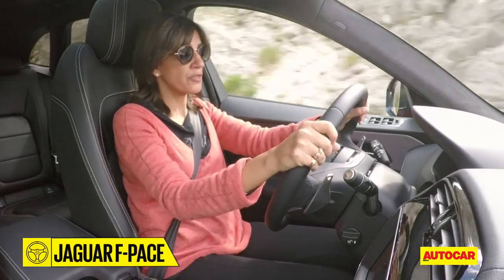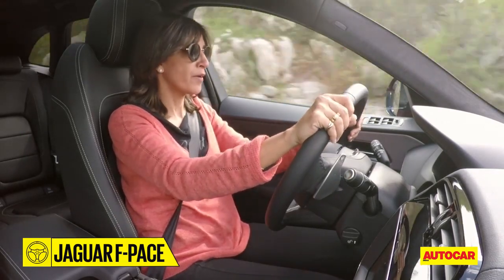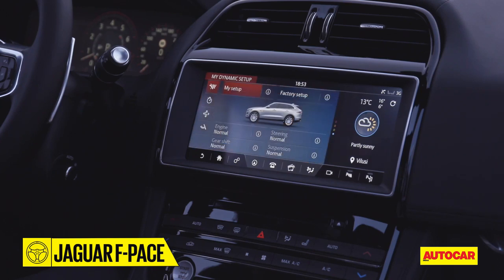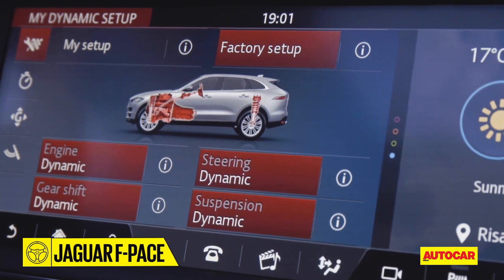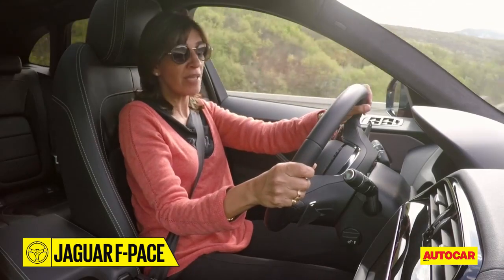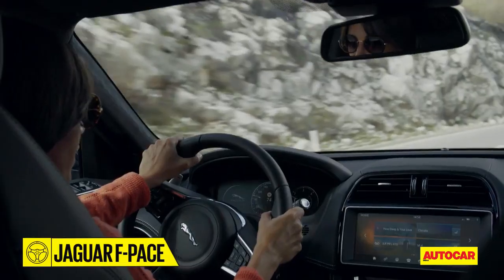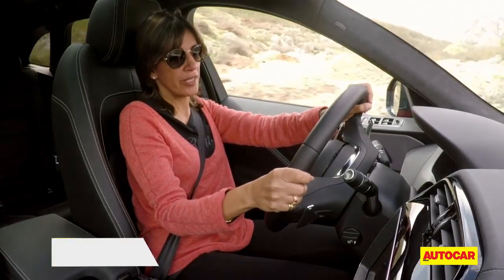Now you have different driving modes, and in normal it feels good enough. But of course you can also select dynamic, where you can set it to an individual setting to figure out whether you want the gearbox to react quicker, the engine, the suspension or the steering, or all of them. And knowing me, I'm the one that likes everything working quicker. And when it is in dynamic mode, this car is just even more thrilling to drive.